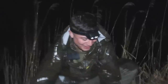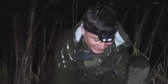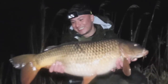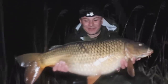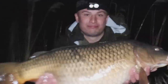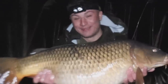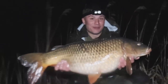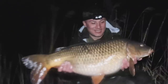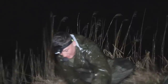Oh, I'm just buzzing, I'm so happy. And look at this fish, what a stunner. There we go. It's a beautiful fish. Just look at the colours on that. Black foam, couple of maggots on the top. I used to look at zigs and think, how does that work? But it does. And I'm certainly putting it in the books as a yes for my go-to tactics on the lakes moving forwards. I'll just show you the other side and then we'll get her back.